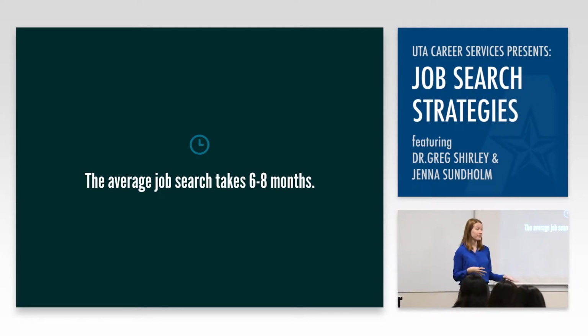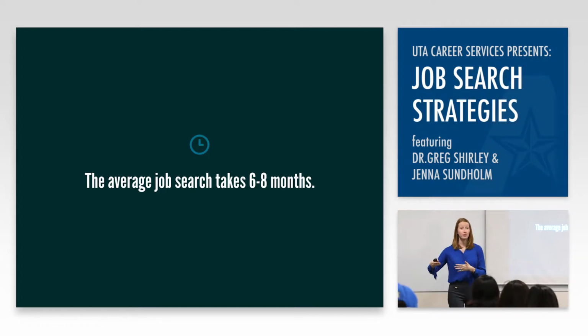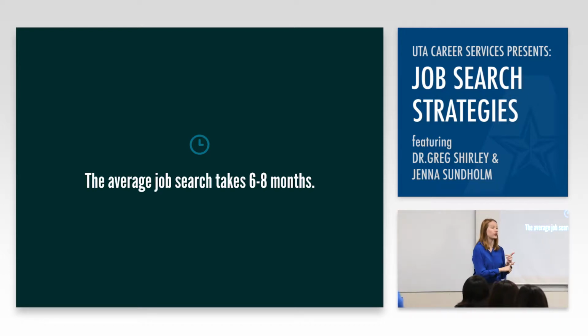Additionally, thinking about your VIPs. So what do you value? What are your interests? What's your personality type? And what is your skill set? So those four factors will definitely play into that job search. And we hope that you do this within that 6 to 8 month range. So that way when you get to that point where you're ready to apply, you're not gonna waste your time applying for jobs that you know don't match what you're interested in or that you know don't really fit your values.